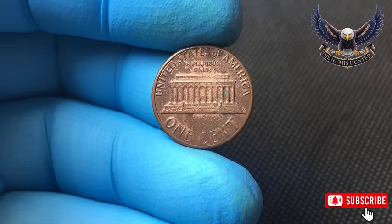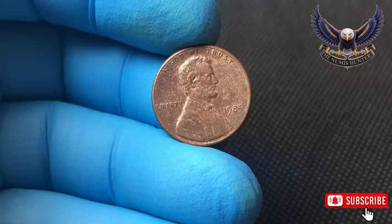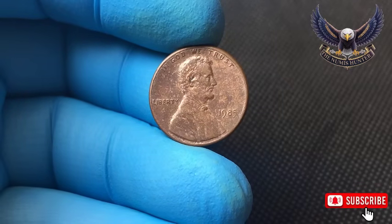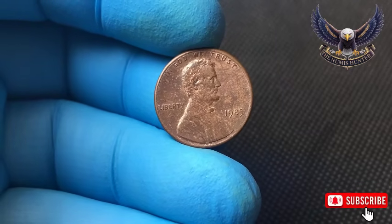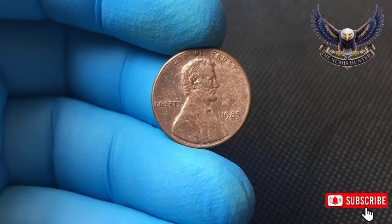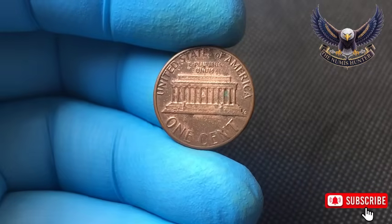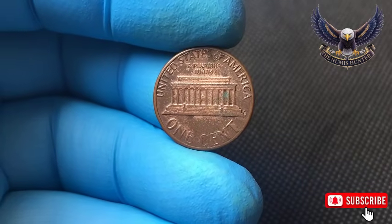Let's set the scene for 1985, a year sitting comfortably within a stretch of Lincoln cent production that numismatic historians describe as remarkably stable on the surface, yet increasingly recognized as hiding a surprising number of undocumented die varieties once researchers began looking closely enough.